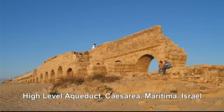The Romans built several aqueducts to supply water to the seaside city of Caesarea Maritima in Israel. This is a photo of the high-level aqueduct. The aqueduct is really two aqueducts running side by side that were built at different times. One during Herod's reign between 37 and 4 BC, and the other during Hadrian's time between 132 and 135 AD.